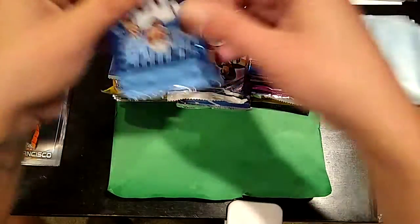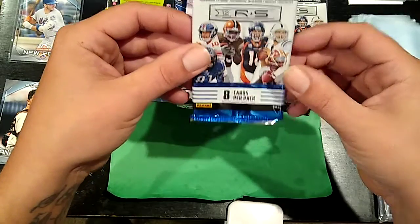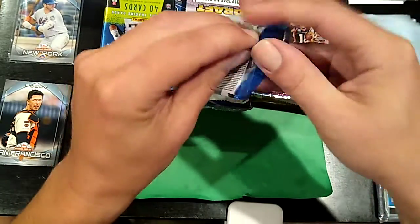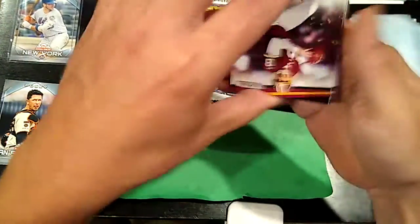Let's see what we got here. Let's start with some 2012. Was this Leaf Rookie and Stars? Panini Rookie and Stars now, I guess. Looking for Russell Wilson out of here. All these packs are available down at Finnegan Sports Cards.